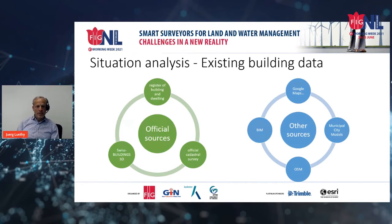So I mentioned before that we have existing building data, and we classify between official sources and other kinds of sources. The official sources are quite important ones. First, on the lower left, we have the Swiss Buildings 3D model. That's the product of the Federal Mapping Agency.